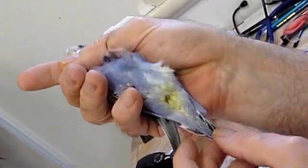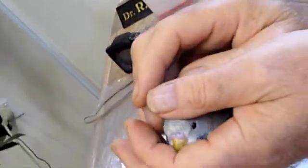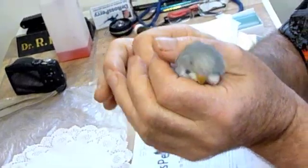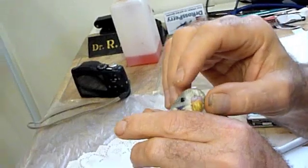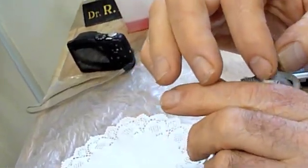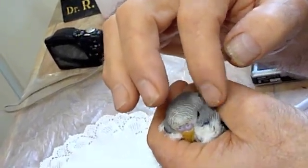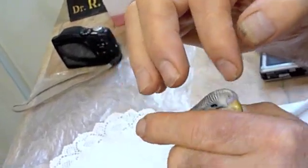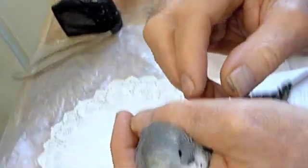So first thing there, a stained vent. Now he's got all the appearances of a very young bird, with the dark area still in the tip of the beak. His face is nice and clean. His eyes are clean at the moment. That's all good. Nostrils are nice and clean. There's no evidence of sneezing or anything like that I can see. There's no staining of the feathers above the nostrils. There's no staining here. So all that is good.